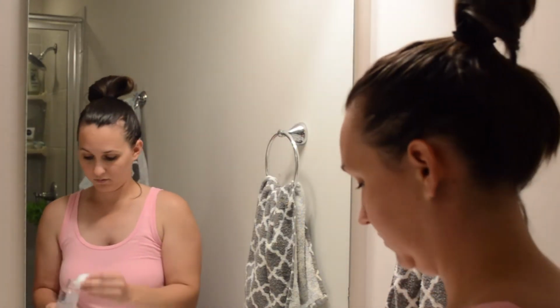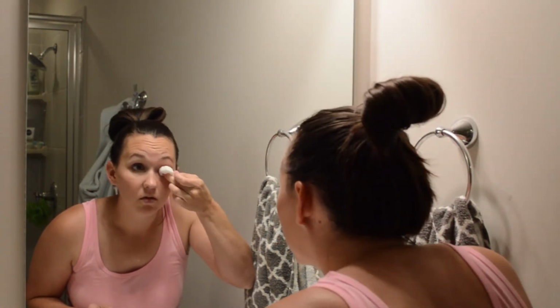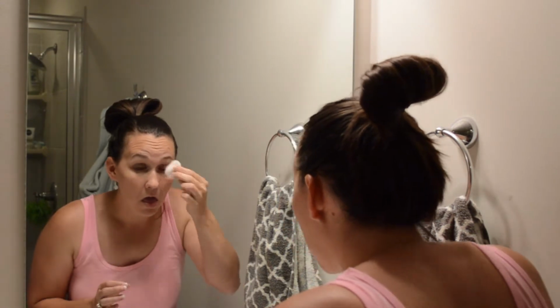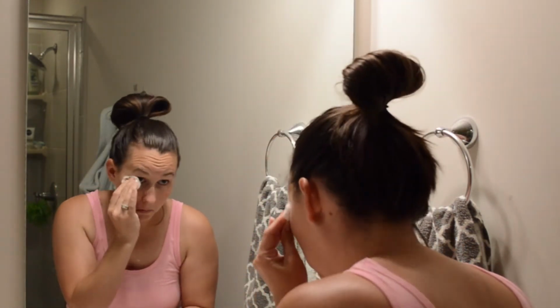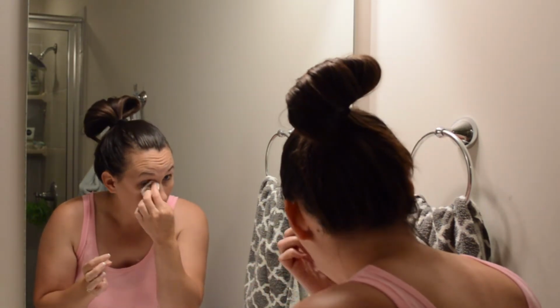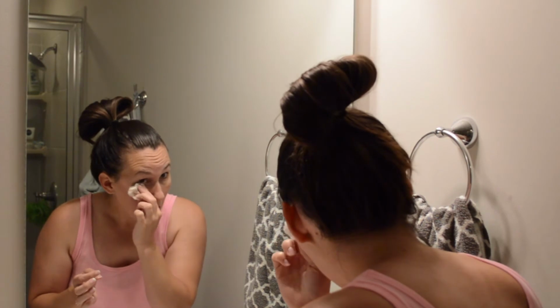Once I'm ready to start getting ready for bed, I have a very simple nighttime skincare routine. I just take off all my makeup. I will wash my face with a sort of scrubby face wash and use moisturizer. It's very simple, it's very quick, and just gets me ready for bed.